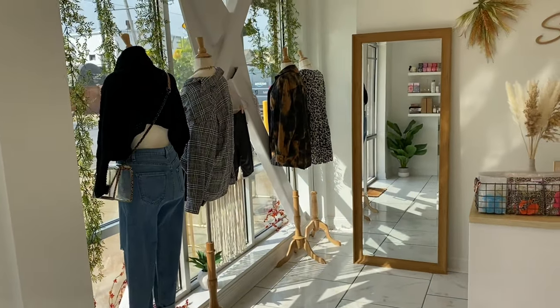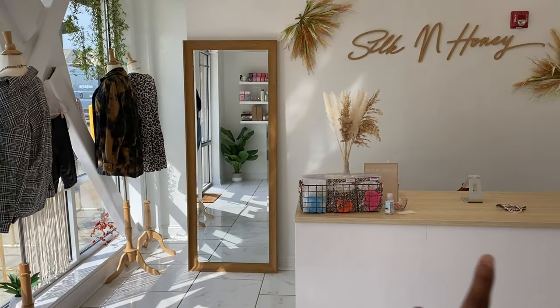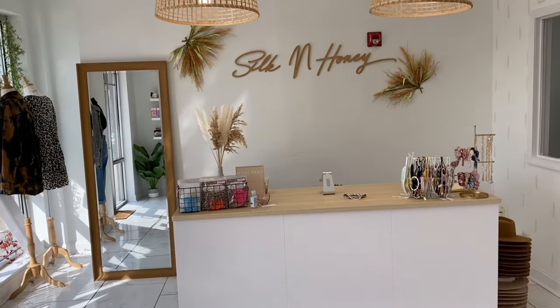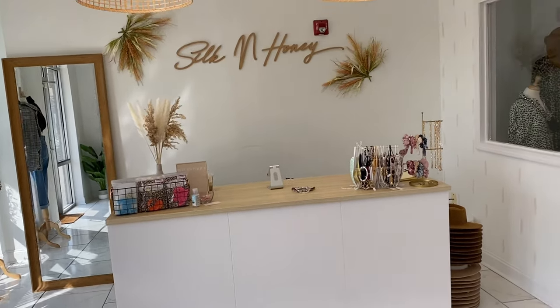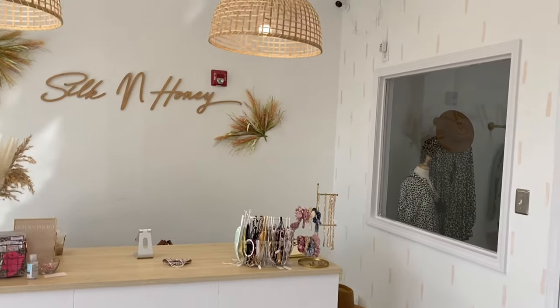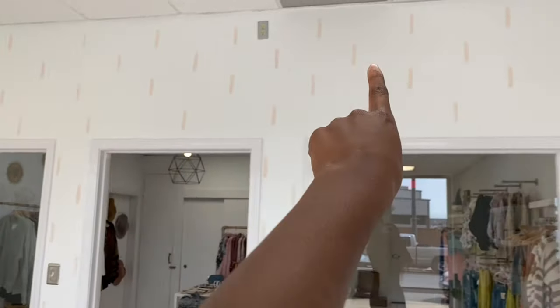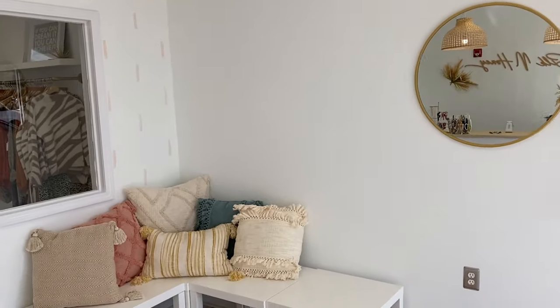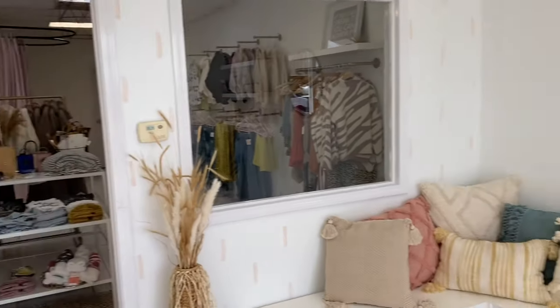And that's our little mannequin display. This mirror actually goes in there, I'm gonna show you where it goes. And then this is our checkout counter. Those hats, I'm hanging those up here along this wall. I was gonna do it around the mirror, but I need this plain wall space for when I do photo shoots for our social media.